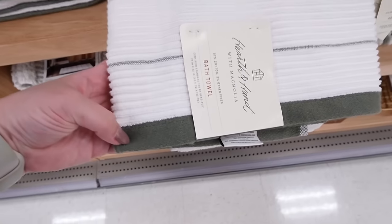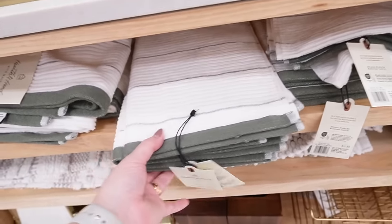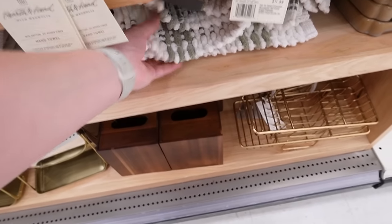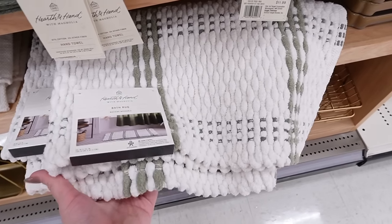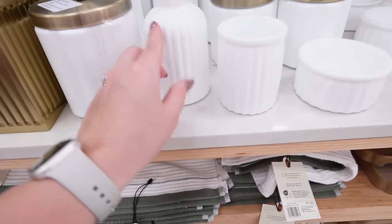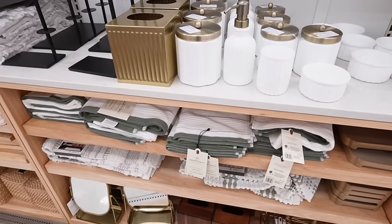They have some light green striping, and then they have the green at the bottom. They have it in a bath towel, and then they also have a hand towel to match. Big fan of that. They do also have a bath rug. Super, super nice. And I think this milk glass in gold goes really gorgeous because this is a cooler toned gold. Love that. I'll link all of these.